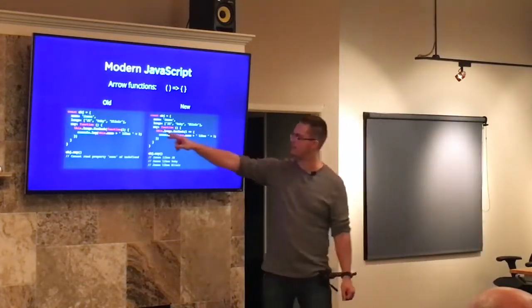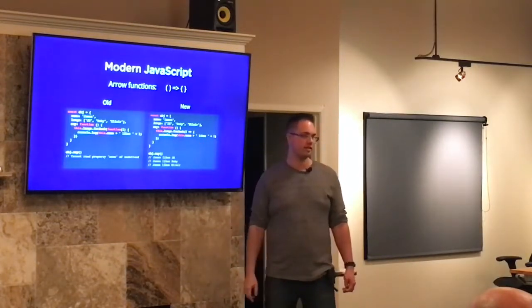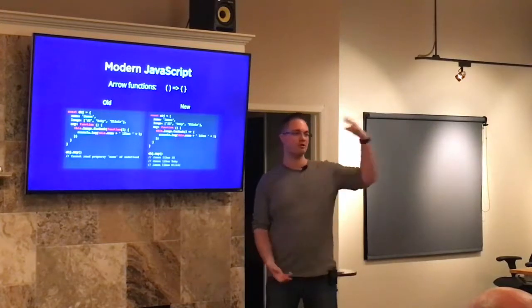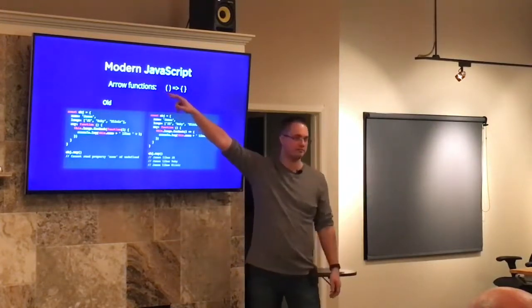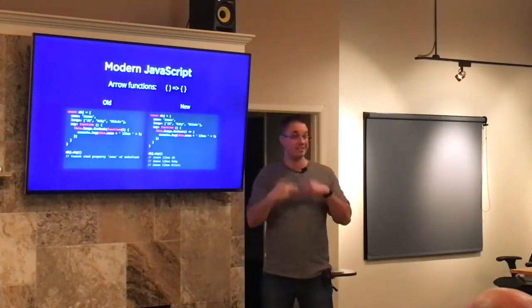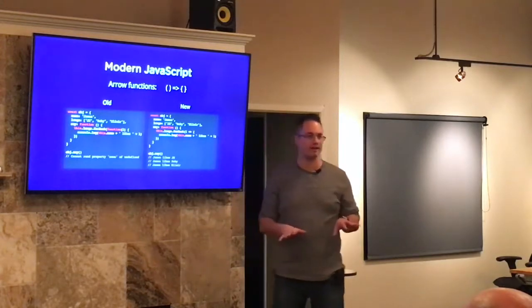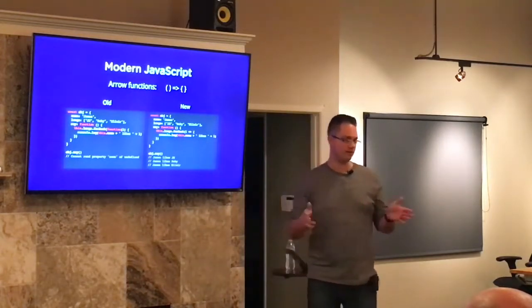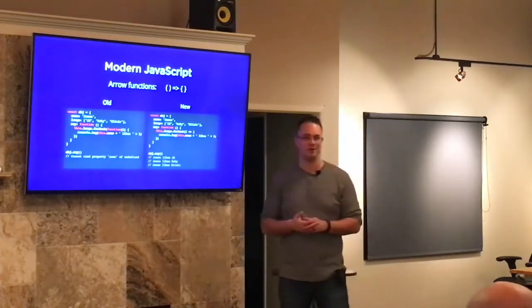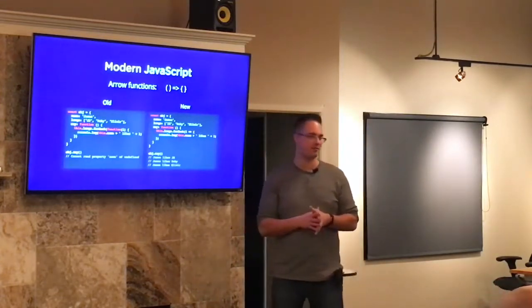Notice that the say function, I did not do the fat arrow function. That's because I didn't want it to inherit the outer this outside of the object. I wanted it to get the new context. So you're not going to totally get away from writing function, unless you know what you're doing. There may be some ways, but you're probably not going to get away from writing function.